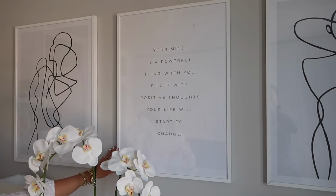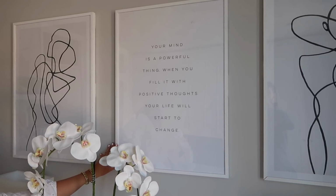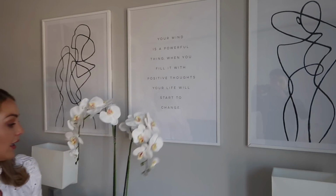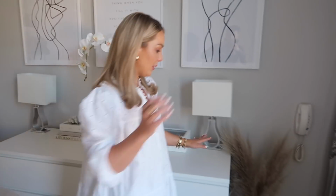The middle print is my favourite one. It's like my little life mantra about positive thoughts and just how your life will change with it. So I thought that was just a nice little personal touch to add to my office area. Then over here I have the pampas grass.